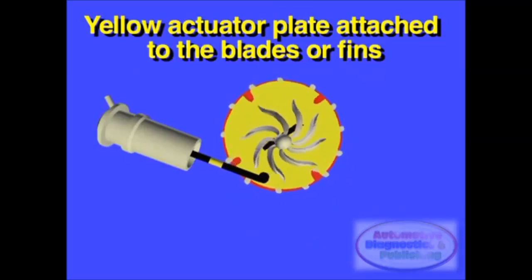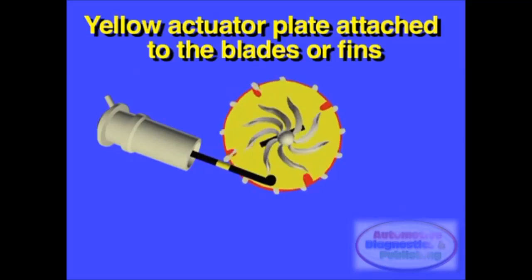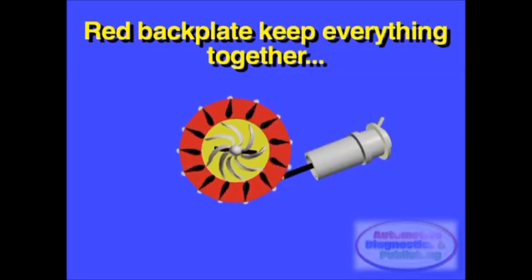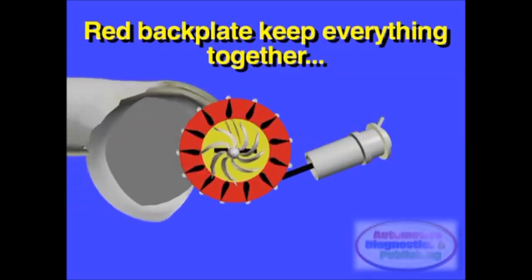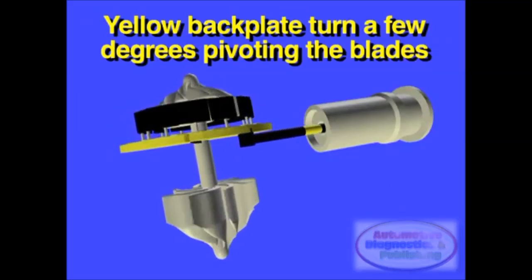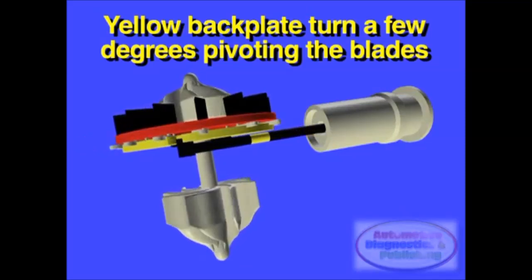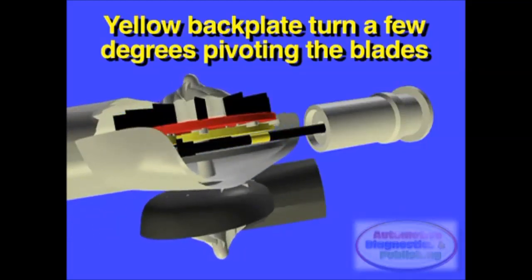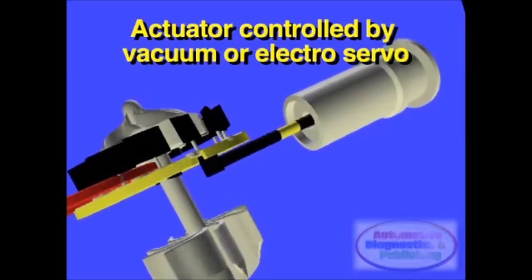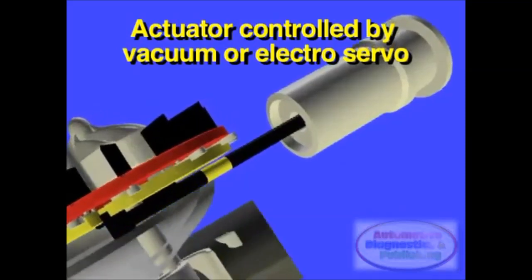The actuator plate, seen in yellow, is attached to the movable blades or fins at a pivot point. The red back plate keeps everything together and prevents the pieces from falling. The yellow back plate turns a certain amount of degrees to actuate the movable blades. All this is tied to the vacuum actuator by a connecting rod. The actuator itself can be controlled by vacuum, or a servo stepper motor may be employed. Either way, the actuator is computer or ECM controlled according to the desired boost pressure.